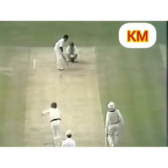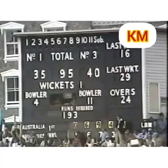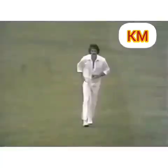Mallett to Kallicharran. Nice shot. Beautifully timed. Never left the ground for the moment. He met it with the full face of the bat. He got it away between mid-on and mid-wicket. Neither McCosker nor Thompson had the slightest chance. Very good footwork here.